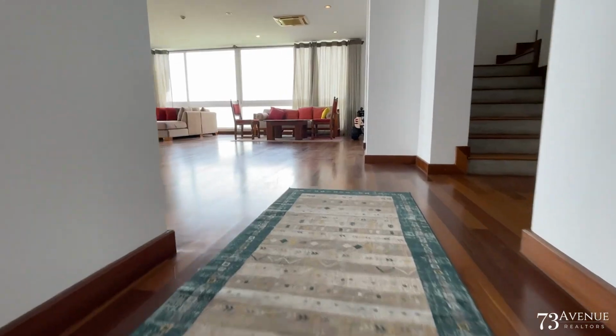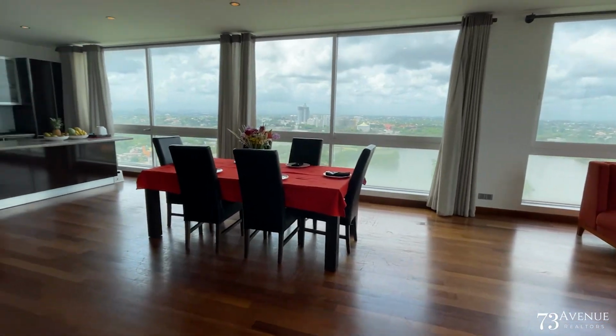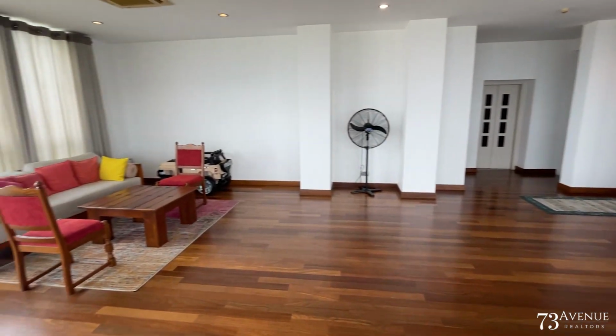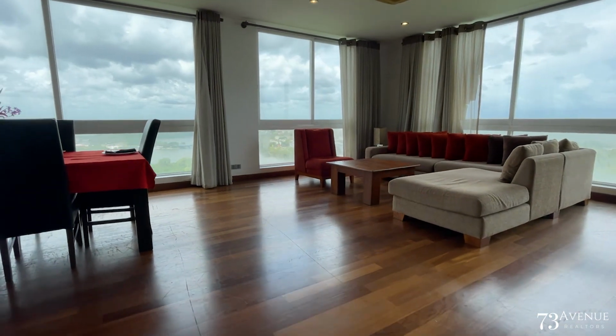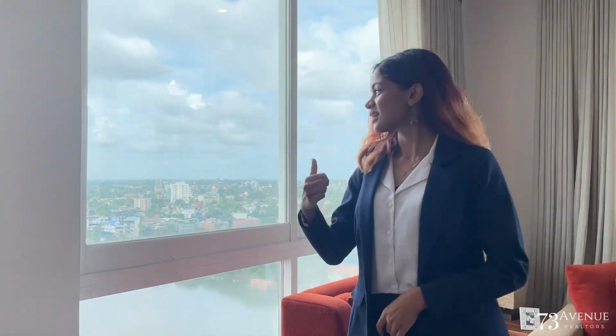So guys, check this out. This is your living area and dining, which connects to your apartment. Now this apartment is 5,200 square feet. Okay, so we have some gorgeous lake city views. We have beautiful Yana here. So hi guys, hope you enjoyed the tour so far. We've got some crazy views right here. We've got the sunset view over there. Sunrise, sunset, luscious green. We've got the city as well.